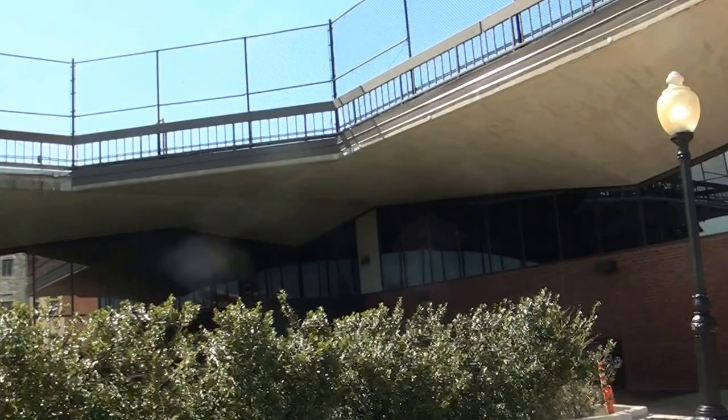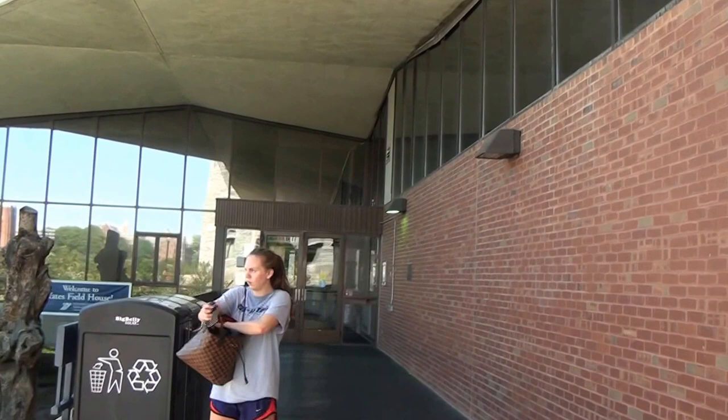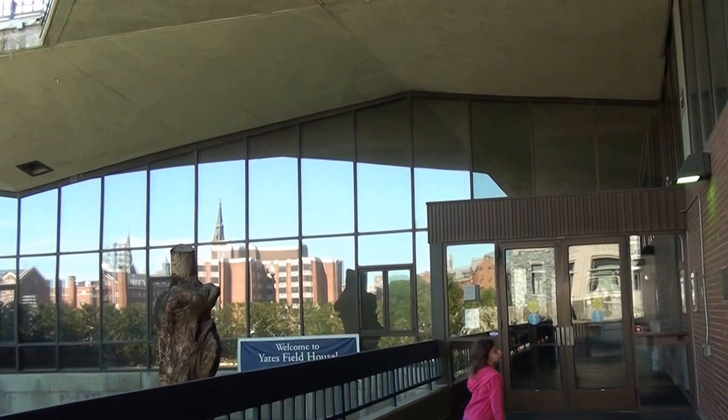So again, you'll need your student ID, your GOCard, to enter this building to use the facilities in there. So that's Yates Field House.